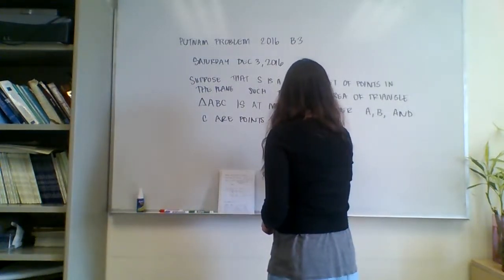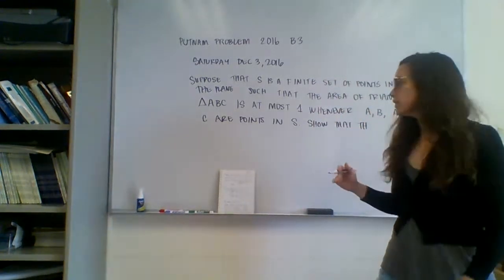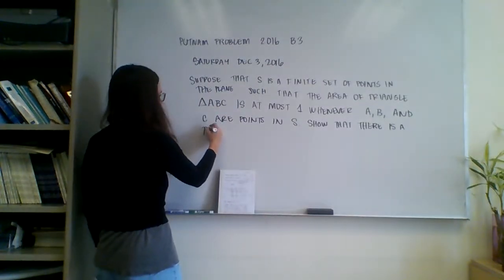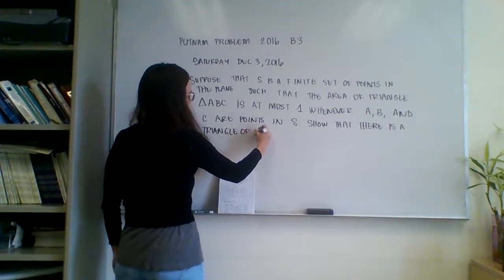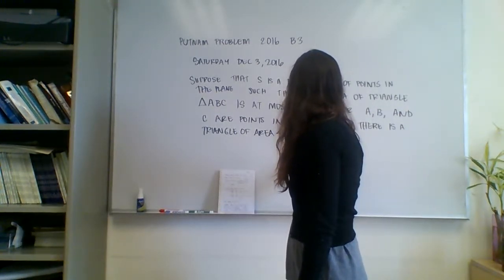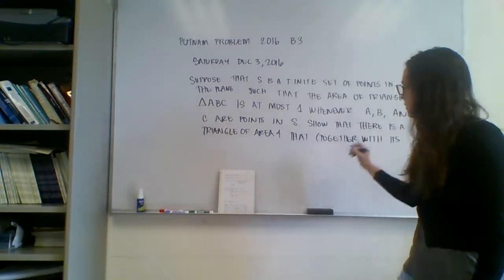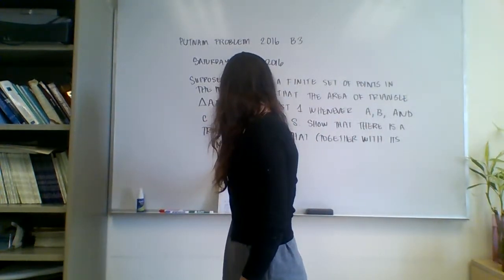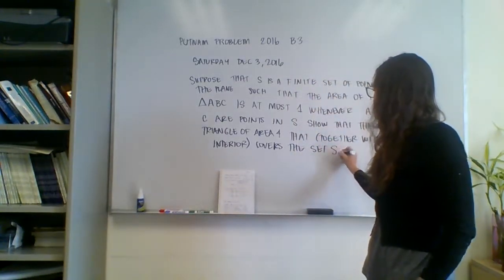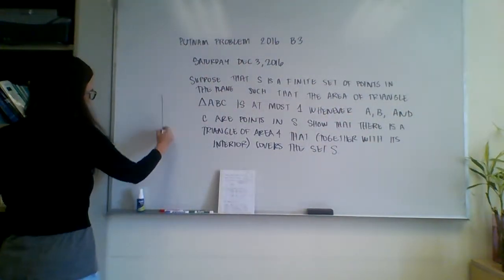So show that there exists a triangle of area 4 that contains all of S. That, together with its interior, covers the set S. Okay, so we're in the Cartesian plane.